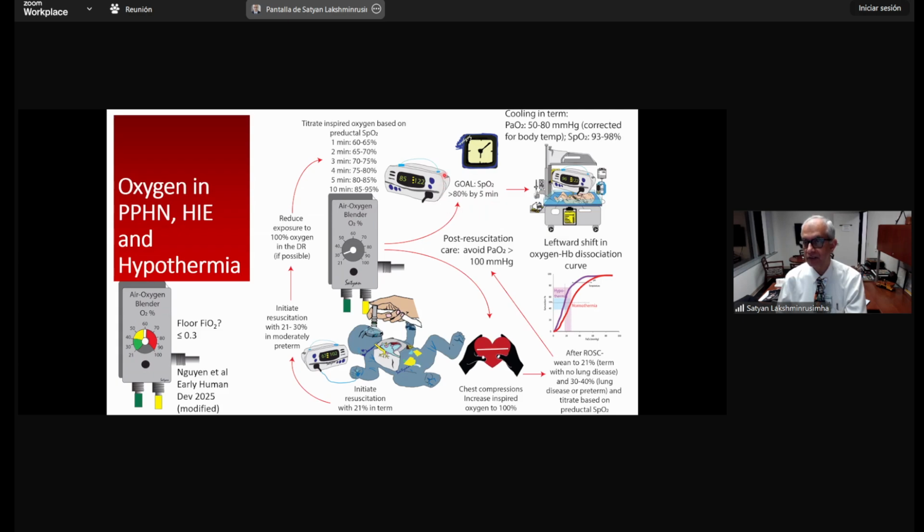I know this rule has been promoted by Julie Ohh in her studies in preterm babies, but even in term babies, this seems to play an important role, especially in babies with diaphragmatic hernia, etc. And then if the baby requires chest compressions, you increase the oxygen to 100%. And once the baby recovers spontaneous circulation, try to wean the baby down to 21% or 30%, and then titrate up. Instead of gradually weaning the baby down, abruptly wean the FiO2 down. Avoid PaO2 values above 100 millimeters of mercury to reduce the association with HIE.